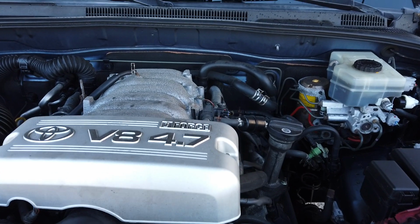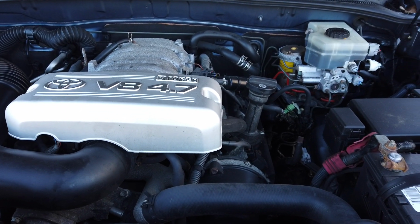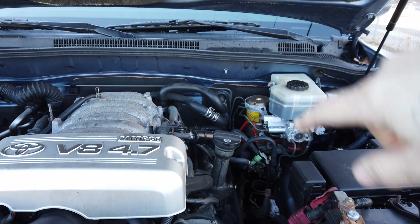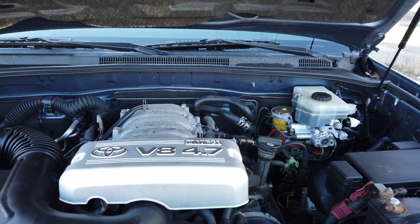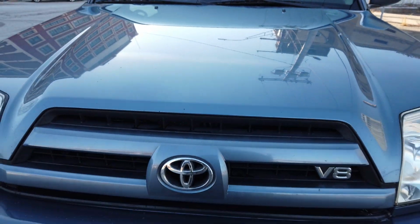4.7, same motor they put in the Tundras, the Lexus LX470s, the GXs, they put it in everything. It's a great motor. This one's nice and quiet. It doesn't have any issues. It doesn't leak. Looks to be recently serviced. Looks like some newer parts back there on the ABS pump. But all in all, motor looks good.